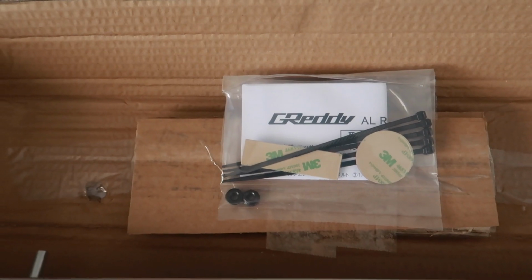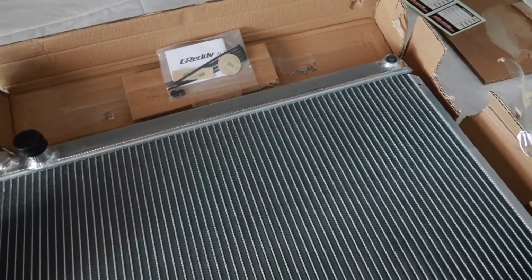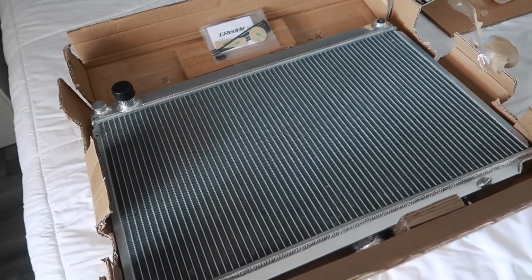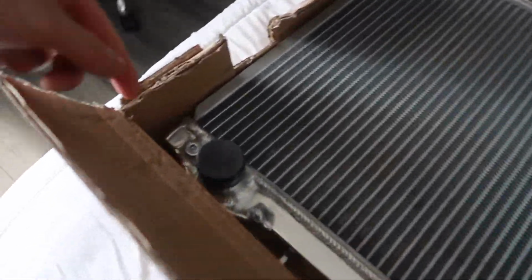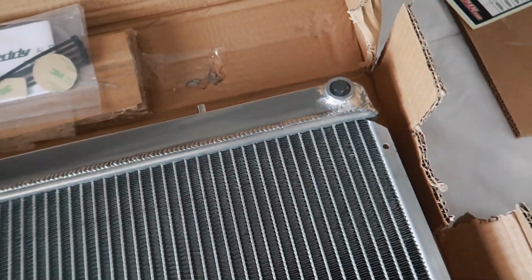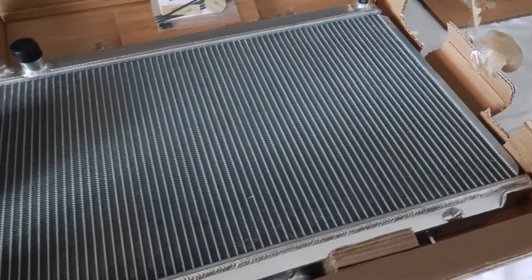I went ahead and bought a Greddy aluminum radiator. I believe this is just as thick, if not thicker, than the core that I am currently running. Got my NPT threads, drain, and then the stock sensor goes there. So I'm stoked to run this.